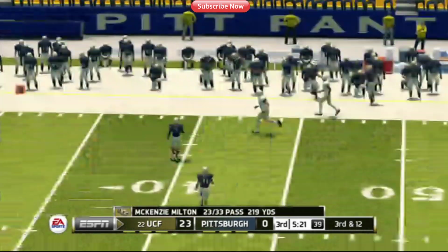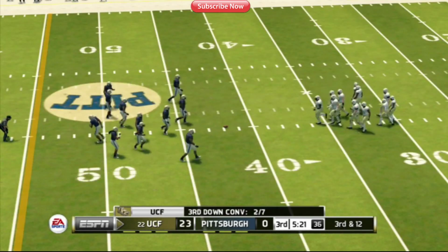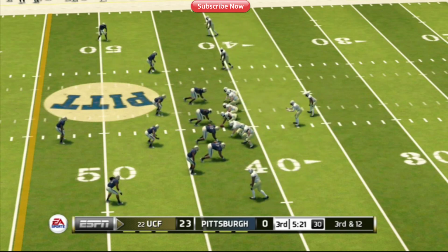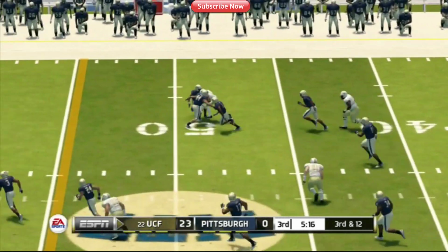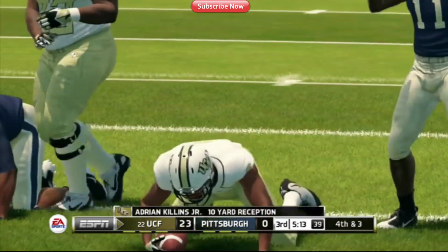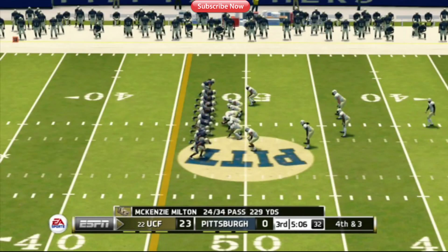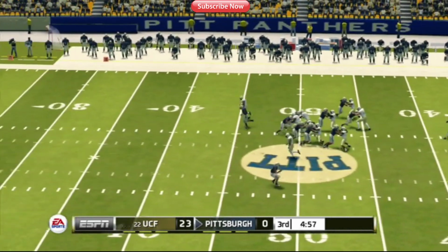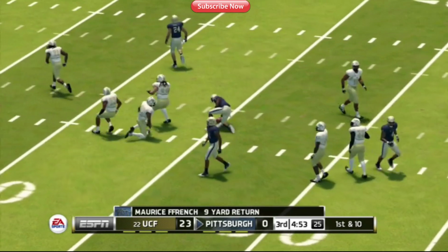He gets rid of this one. To the tailback. And down he goes at the 49. He'll try to change the field position and especially not get it to the end zone. From the 15, gets to about the 24-yard line.